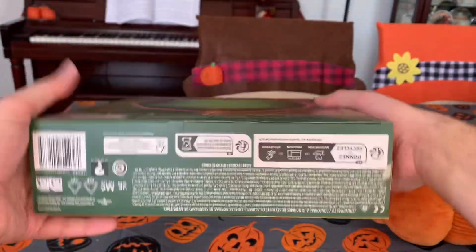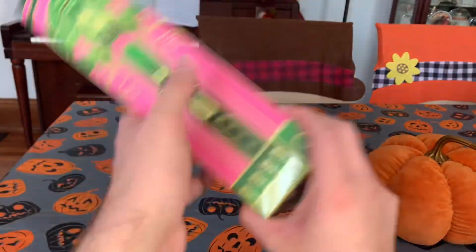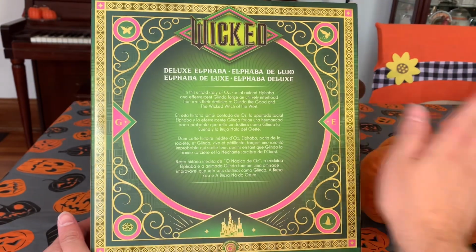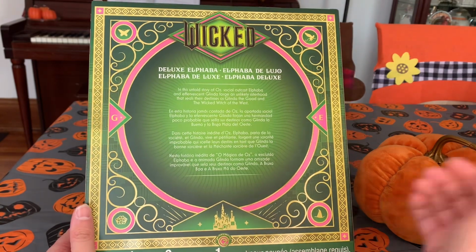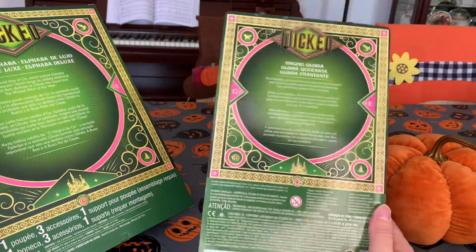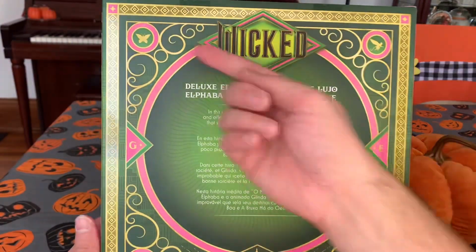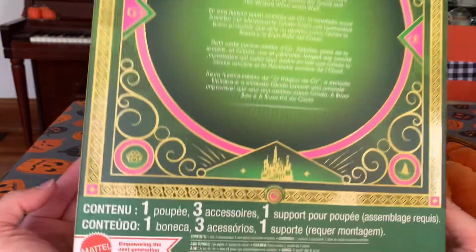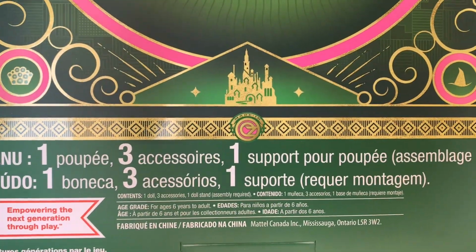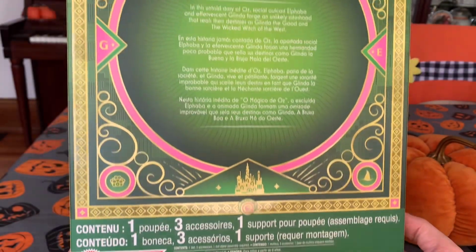So last bits on the box are, of course, the bottom of the box here. And then the back, which has so much more artwork as well. Like, this is just stunning. This seems to be on the back of all of the Wicked dolls, like a similar piece of this. Here's another doll I'm going to look at in a little bit, but see, it's the same concept. We have a butterfly, we have a flying monkey, we have Glinda and Elphaba's hats, and there's a little icon that says Made in Oz. It's super cute. So contents: 1 doll, 3 accessories.